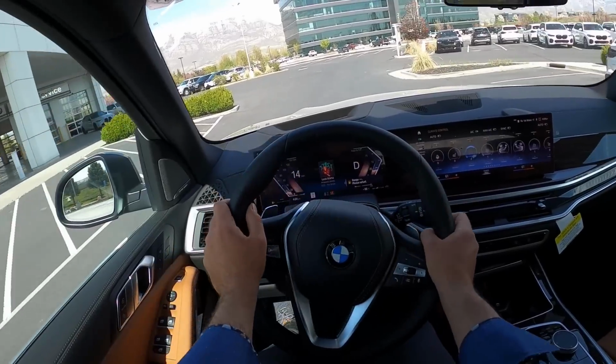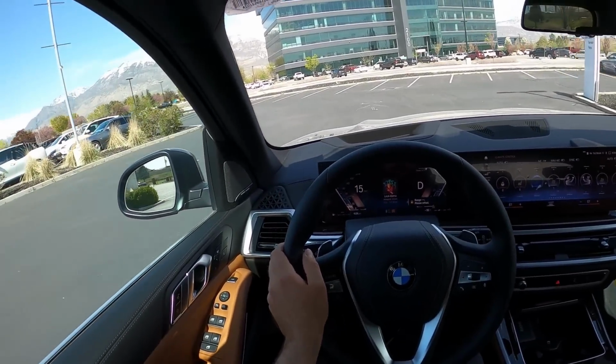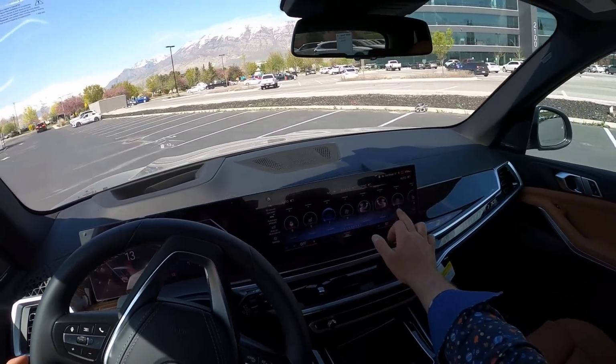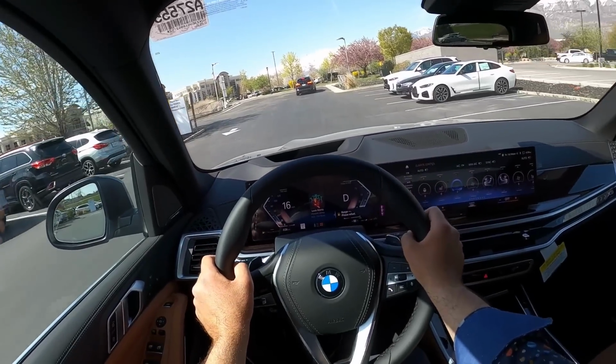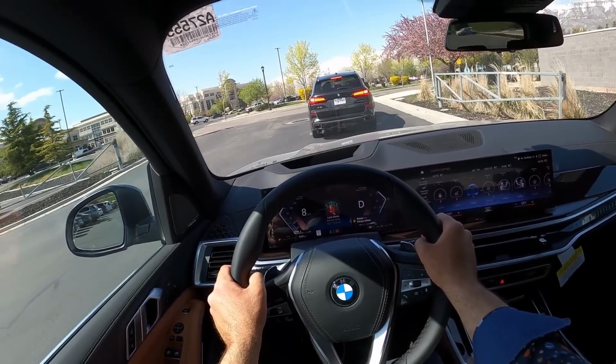Okay, so we are starting in the BMW X5 and she's low on fuel. So I've got, actually, let's just turn this off all the way. No climate controls. I'll just get a little sweaty in here. I do have the air conditioned seat function on though, so hopefully that'll keep me somewhat cool. But anyways, I really like the seats in this. I think the seats are really comfortable.